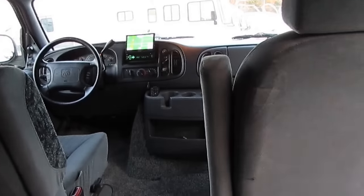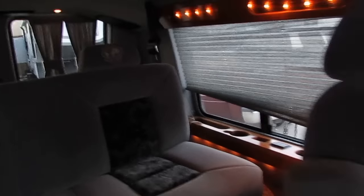But it's a great looking van, folks. It's clean. The back seat looks good. Got all, like I said, all the real pretty lights. And what I like about those lights is when you're driving at night, that doesn't bother the driver. So everybody can still see in here, and that's not glaring in the driver's face.